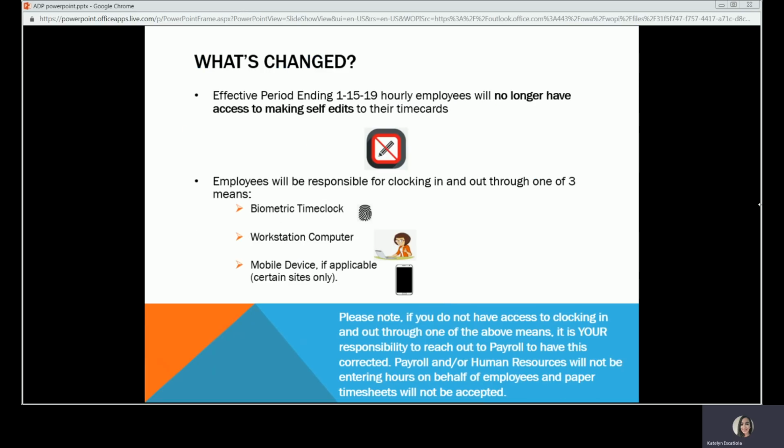Let's talk about what's changed. Again, y'all should have received an email about the changes in the new policies, but effective the first of the year, which means period ending 1/15/2019, hourly employees are no longer going to have access to making self-edits to their time cards. What this means is when you are reviewing your time card, you're not going to be able to fill in missing punches or update your department. You're not going to be able to do any of that anymore because the time and attendance module is now closed.